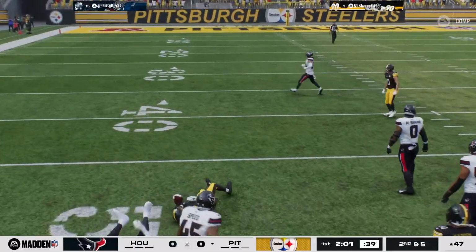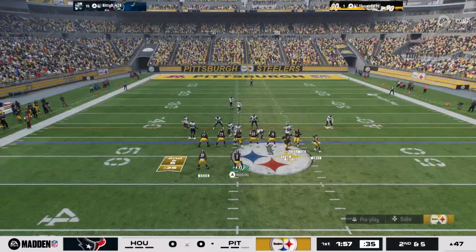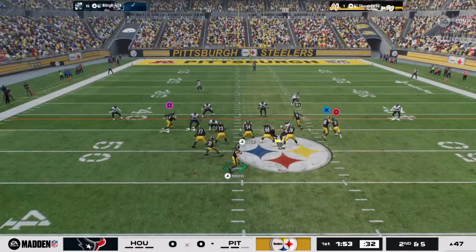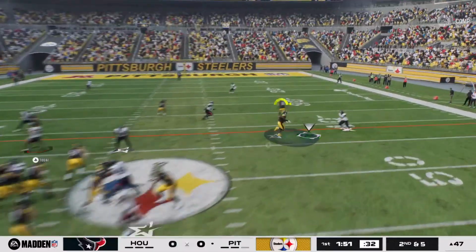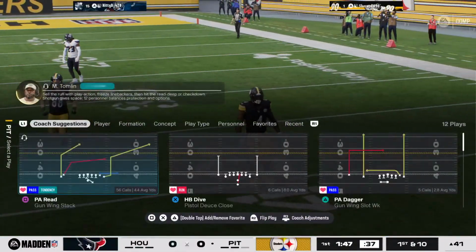First and 10. First down for Aaron. That's complete. Calvin Austin. And they'll get about half of what they needed. It's a pickup of 5 and sets up second and 5. Second and 5 at the 47-yard line. Metcalf reels it in on the right side.